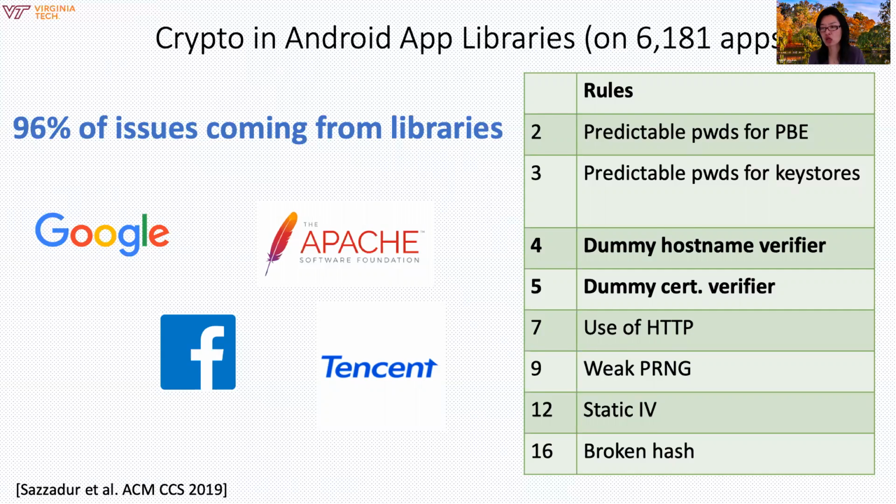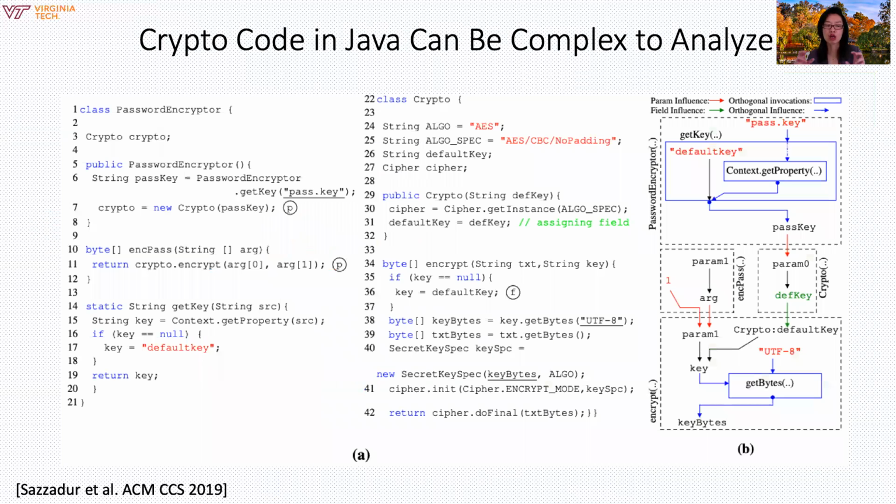And some of the issues are pretty severe, like a dummy hostname verifier, predictable password used in key stores. So we have disclosed those issues, but then we didn't get much enthusiastic feedback from some of the tech companies. So I'm going to show more examples. And this is an example of the crypto code.